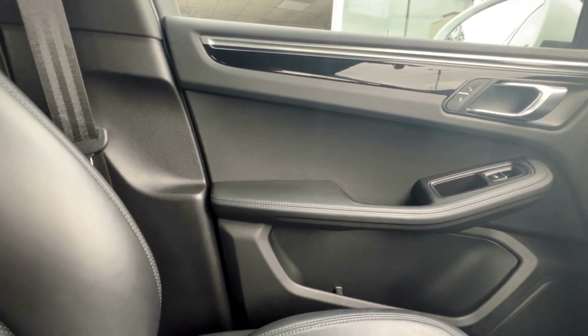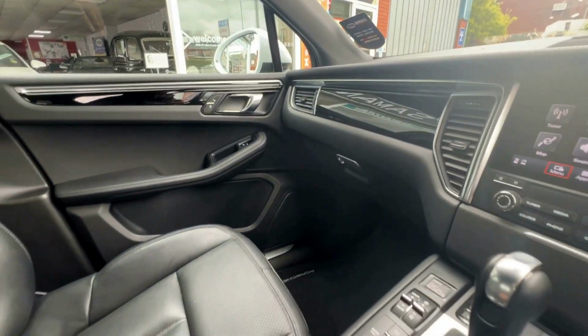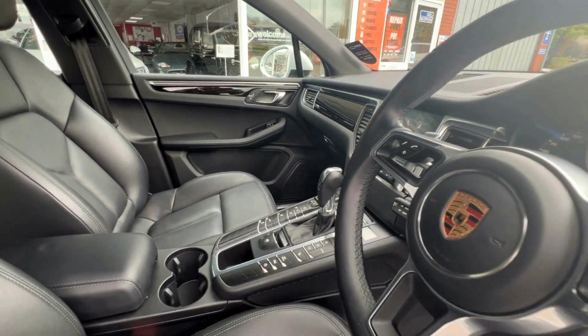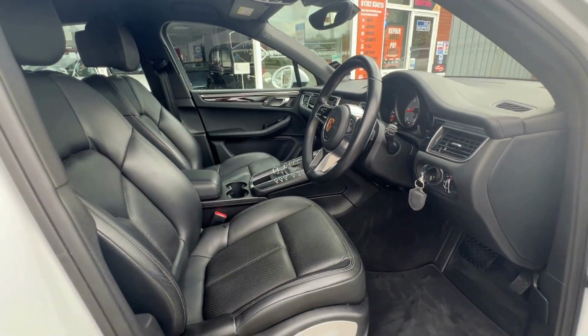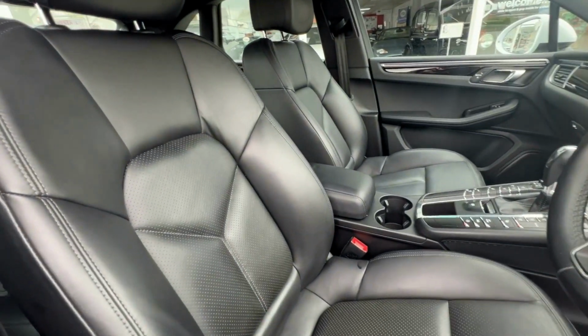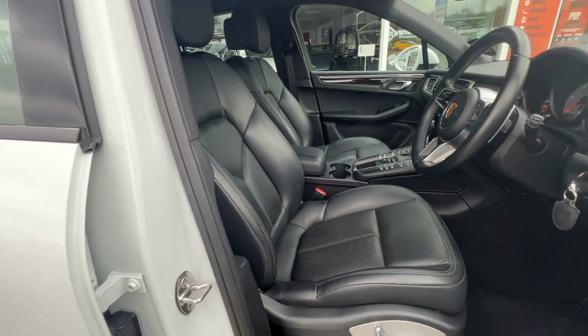What a gorgeous example of the Porsche Macan S, one owner, 32,000 miles, serviced by Porsche twice, so it's all up to date. 2 sets of keys, complete book pack, full HPI checked and clear. Part exchange, always a pleasure.